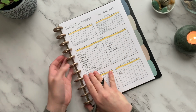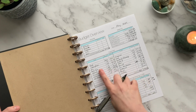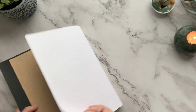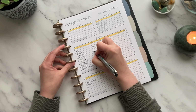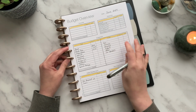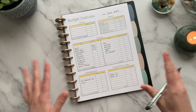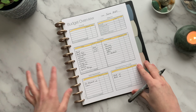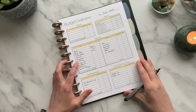Subscriptions. Last month, I think it was 50. Here we have 53 was what we ended up paying. So I'm going to put 54 for this month. Our subscriptions are Netflix, OnStar, and I have a subscription for Google Suite for my freelance work. So all of those together come out to around $54.